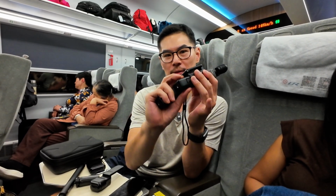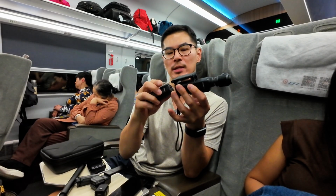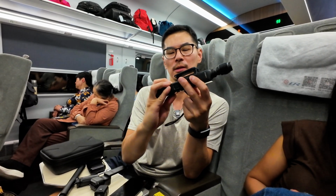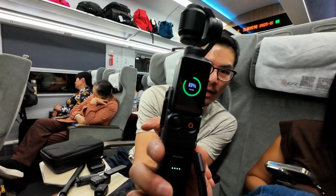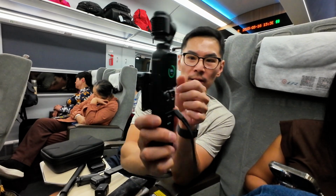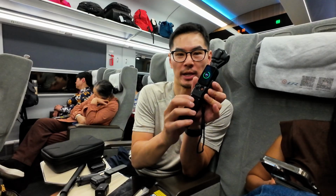Basically you just unclip this one. This is the stock one, and then you clip this over here, and that will start charging. So you can see it's starting to charge now, and this usually can charge it up to full from dead.